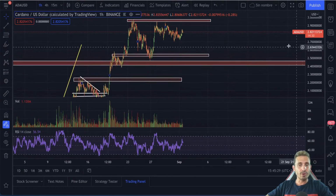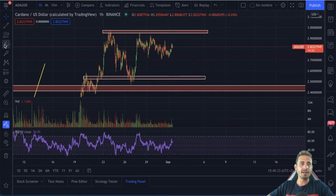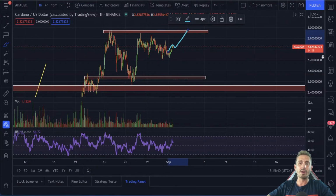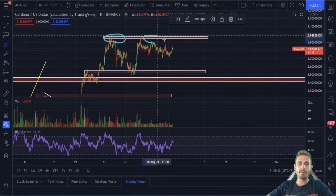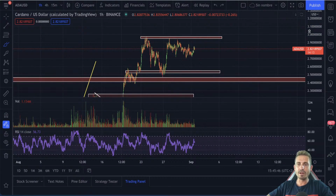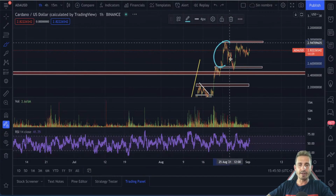You know the deal, a lot of good news for Cardano in September, so I think people might anticipate the event that's coming, smart contracts, and I think people are going to buy the price up, and we're going to finally be breaking $3. Okay, we want to see a nice breakout with some volume, then we could potentially take advantage of any type of retracement, just like we did right over here, guys.